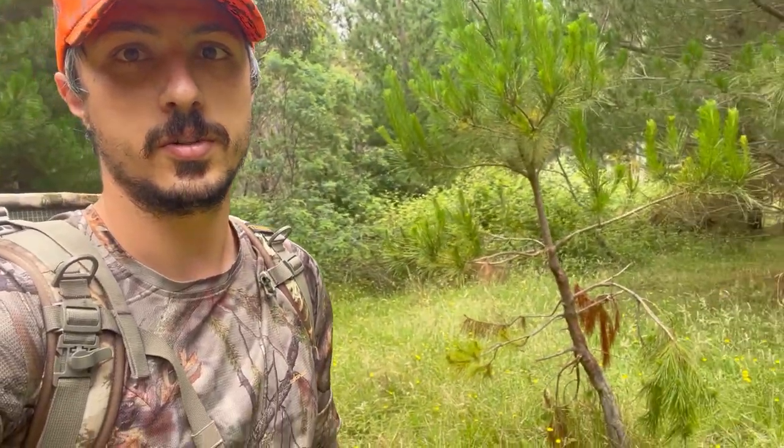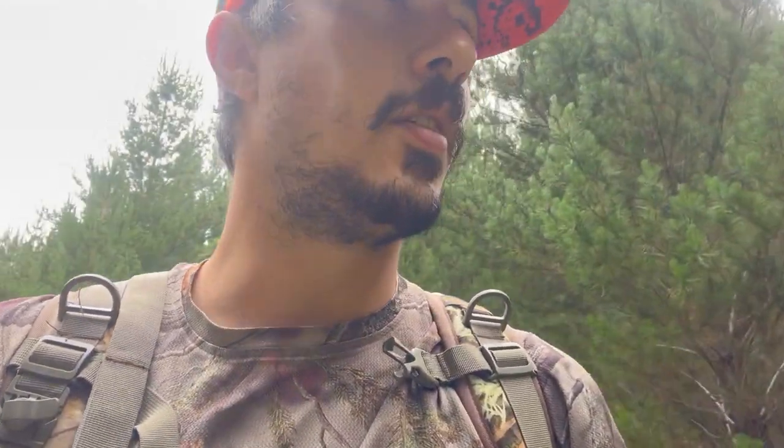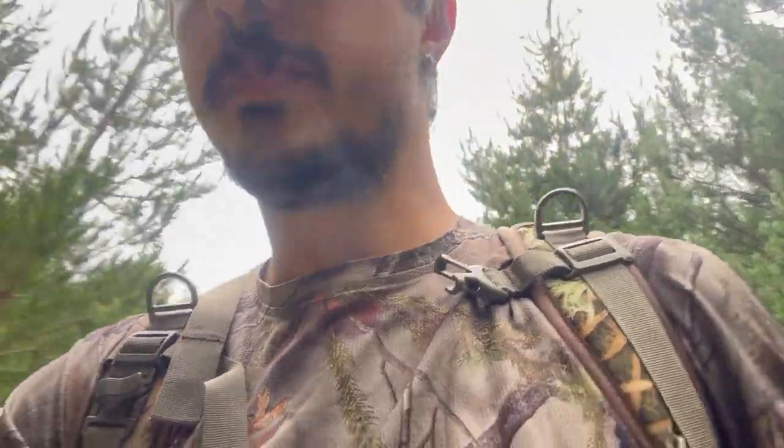Just come across an old rub tree. An old little patch with a few rub trees around. There's a rub tree in there. Now it's not that tall for a red deer, but I have found a big print in the bottom of it. And it's fresh too.